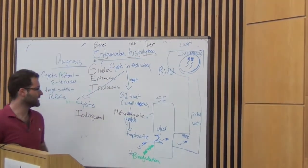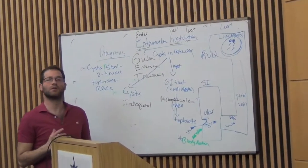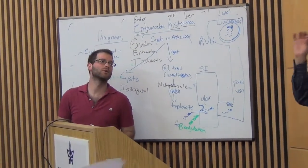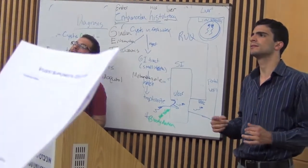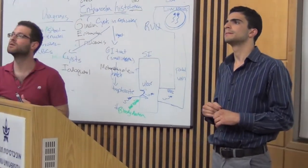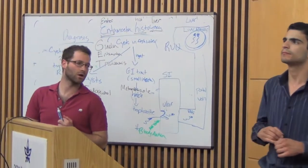Question about the treatment: is there a scenario where you can have both the trophozoite and the cystic stage? Metronidazole is more of a broad spectrum. Iodoquinol is specific for the cysts. So if you give someone metronidazole, it'll kill the cysts and the trophozoite. It has more side effects.